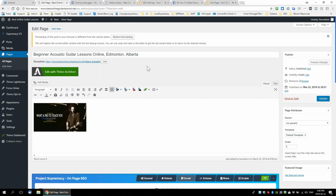Those are the 5 elements of optimization, guys, that everyone should be doing for every post and every page on your site. And if you do all 5 of those things, guys, it's gonna make your life so much easier. You're gonna be able to rank faster. You're gonna be able to rank for more keywords with fewer backlinks. Is there a stripper schema?